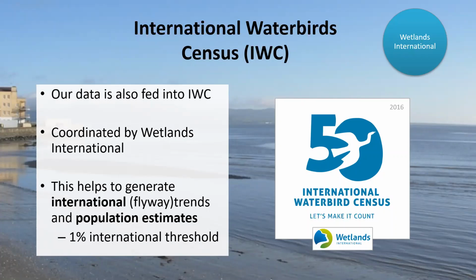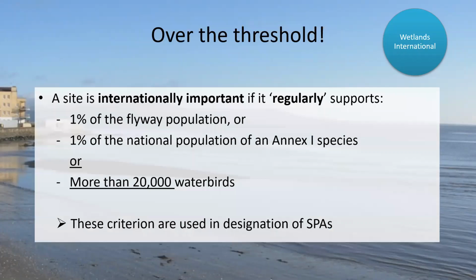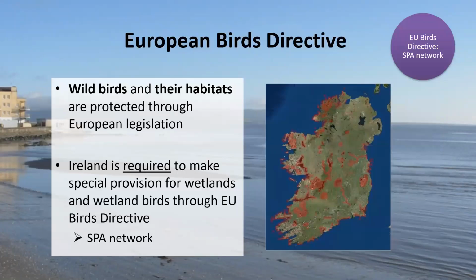And similarly, the 1% rule is used for this. If any site regularly holds 1% or more of the flyway population, then that's considered internationally important for that species. Also, sites that hold more than 20,000 of any combination of waterbirds are considered internationally important. And these are the criteria used for the designation of Special Protection Areas, of which we have several across the country, because we are required to designate and protect these areas through the EU Birds Directive.